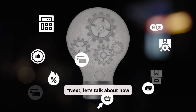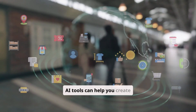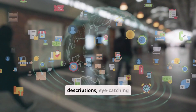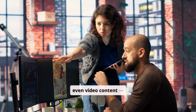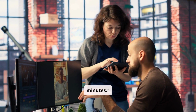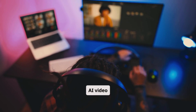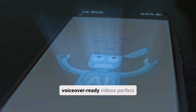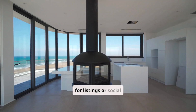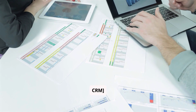AI tools for real estate marketing. Next, let's talk about how to use AI in real estate marketing. AI tools can help you create engaging property descriptions, eye-catching social media posts, and even video content, all in minutes. One tool gaining massive popularity is the Fleeky AI Video Creator. It turns property photos and text into polished, voiceover-ready videos perfect for listings or social media.